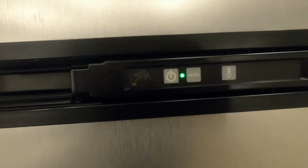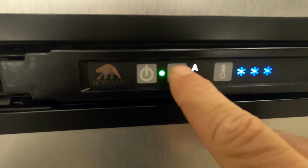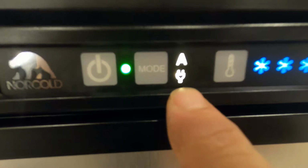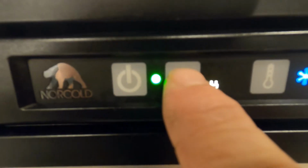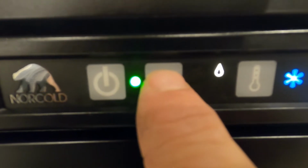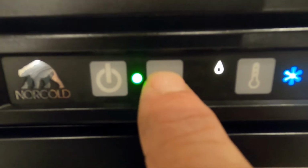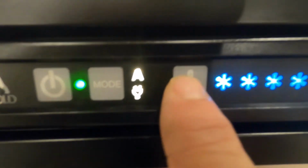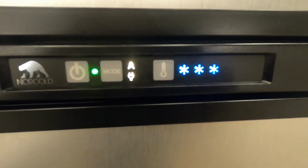On your Nordic fridge, turn it on here. Here's your modes. It's on auto. Auto means when you're plugged in, it's on electric. As soon as you unplug, it'll go to gas. It'll say auto and gas. That's just electric, that's just gas. Over here you change your temperatures, 1 through 5, 5 being the coldest. Shut that off here.